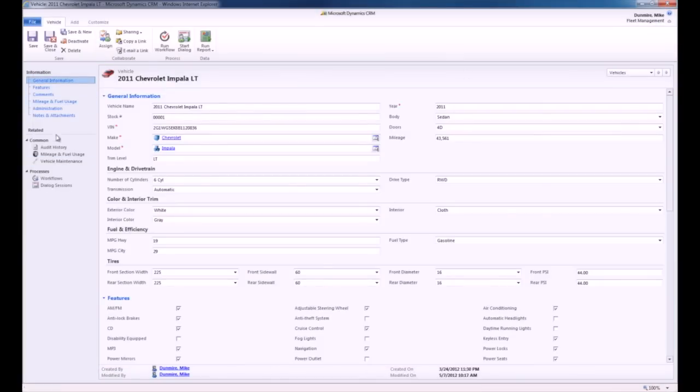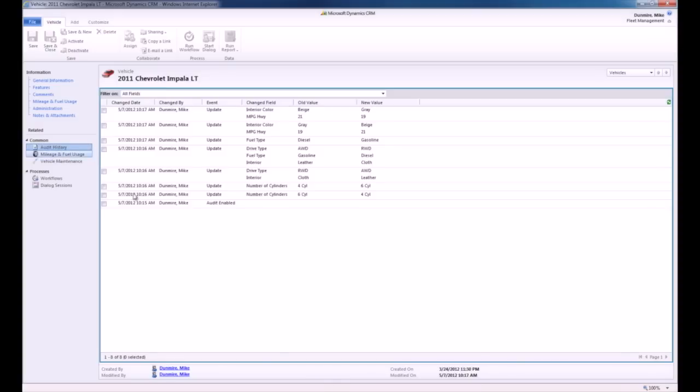Detailed auditing is available on all information entered for a vehicle. All modifications are recorded, storing the old values and new values, while providing a complete history of all interactions with a vehicle.